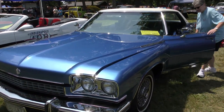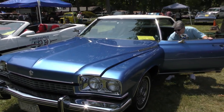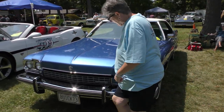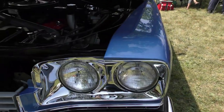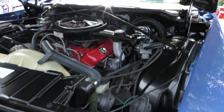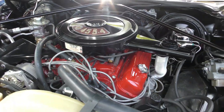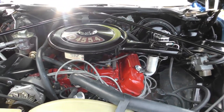It's up already. Wow, look at this baby. This baby is nice. Look at the chrome on here. You got a 455. Whoa, that baby all freshly painted up. Everything is. So this has been rebuilt. Everything's been redone. Wow.